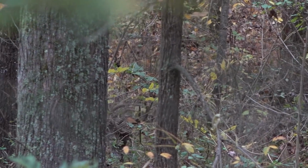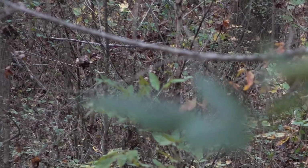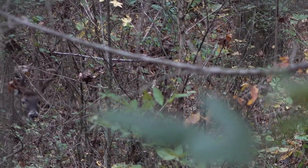I set up in this spot completely blind. I've never been here before. I've never hunted in Illinois, period, but public land. I came here in the dark, armed with just intel from Onyx and Google Earth, and that was it. It's just kind of a pinch point.